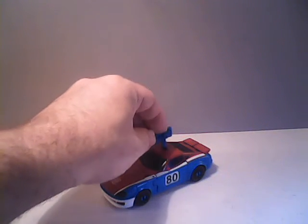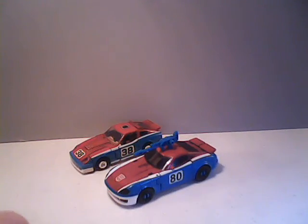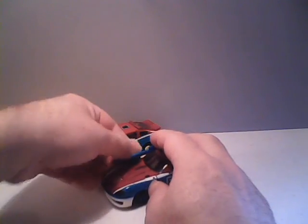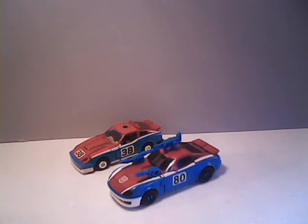And of course, as an added bonus, since all the holes are accessible in the vehicle mode, you can attach your guns. And then there you have it. He now has an attack mode.